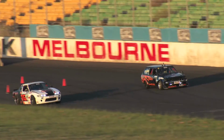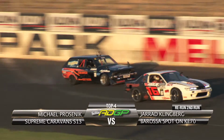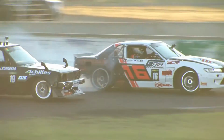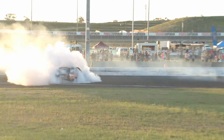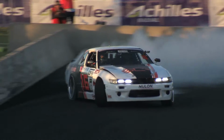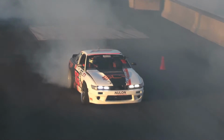They flip it around now, and Prosnick will lead in the Supreme Caravans S13. Pedal to the metal once again. Another great entry. Klingberg has more angle though than Prosnick. A wild chase run, but watch this, Klingberg, he overcooks it and spins and hands the win straight to Michael Prosnick in the Supreme Caravans S13. He is through to the finals.